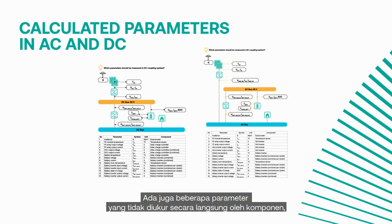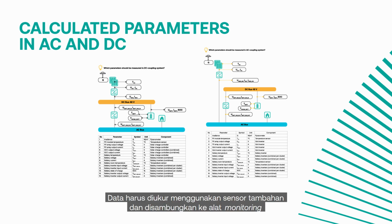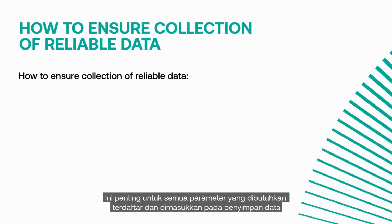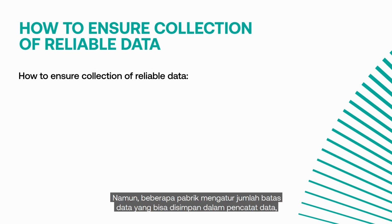There are also parameters that are not measured directly by the components but are important to be included in the monitoring system, such as module temperature and ambient temperature. The data should be measured using an additional sensor and connected to the monitoring device based on the available protocols or using Modbus RS485. It is important that all the required parameters are registered and included in the data storage or memory card. However, some manufacturers set a limited amount of data that can be stored in the data logger. Hence, it is better to store data as a combination from several components with similar function to adjust to the limitation. Moreover, there are some ways to ensure collection of reliable data.